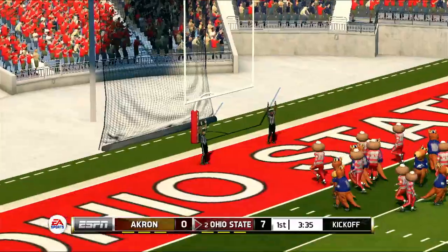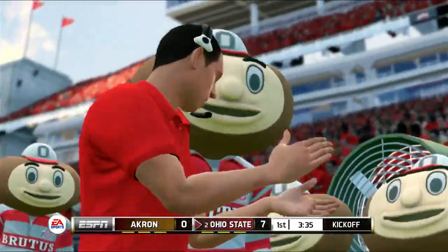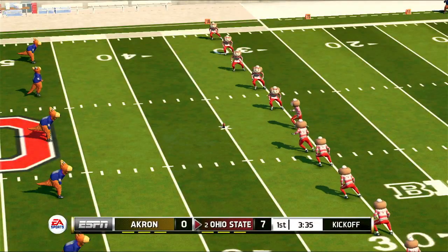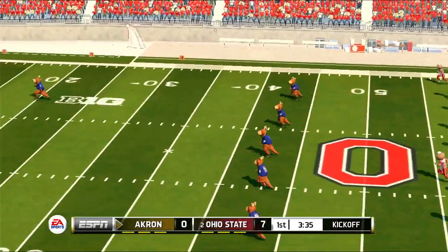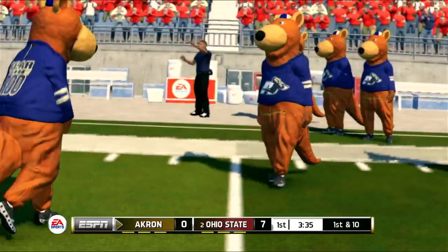He makes the PAT. So a 9-play, 74-yard drive, and they put up 7 points. An amazing drive for this offense. Outstanding execution. If you're the defense, you've got to do something to try to change things up to get this quarterback out of sync. So our score, 7-0.